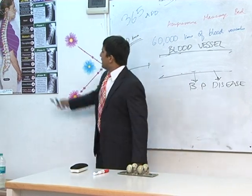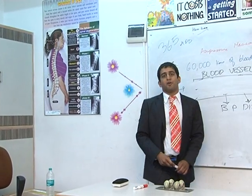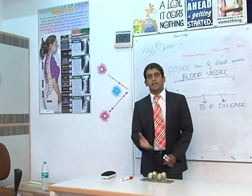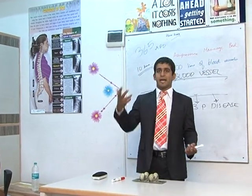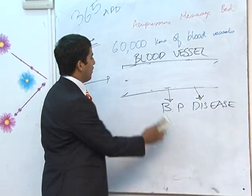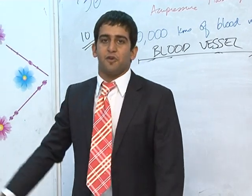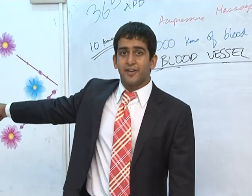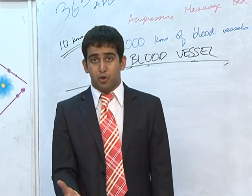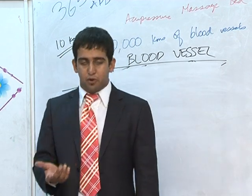For example, your organ pancreas is responsible to make insulin. When you have a shortage of insulin, that is called sugar. That is when you inject insulin or you take tablets, right? Now, what we are trying to do here is improve the performance of your factory. Your factory is pancreas. Once the performance of pancreas improves, the production of insulin automatically improves.